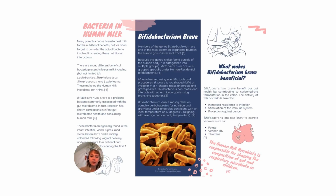So oftentimes what comes to mind when people think of choosing human milk for their infant is all the nutritional components that are beneficial to growth and development. But like many things, we often forget what's going on behind the scenes. And in this case, it's many different types of bacteria working to create those nutritional interactions. A couple of the other bacteria that make up this microbiota are lactobacillus and streptococcus and many more. They all make up what is known as HMM, which is the human milk microbiota.